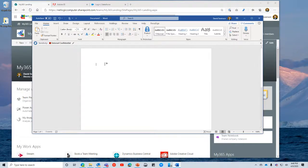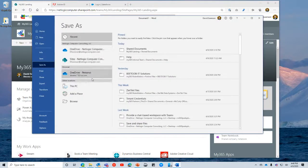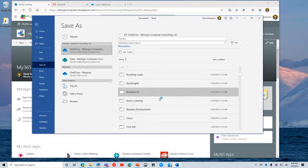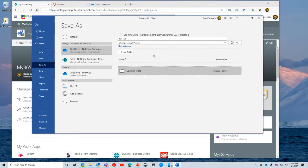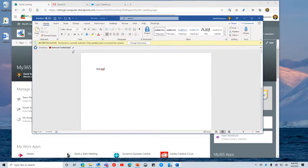Now, let's go test. Let's save this. I'm just going to put it on my desktop, which, if you know me well, you know that I hate when people save things to their desktop, but we're going to do it for this demo. And I'm going to save. All right, so I've got my test document right there. It's classified as external confidential.